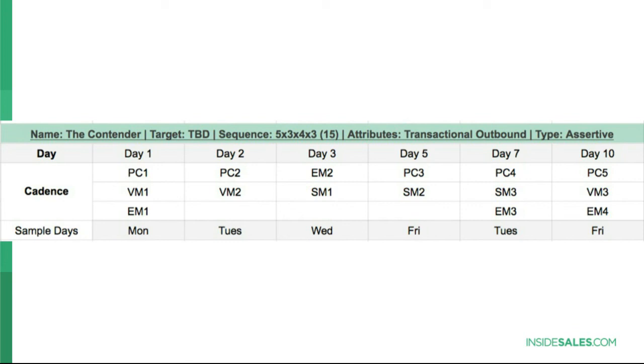As you go more relational, you typically extend that a little bit more into the 15, 20, up into the basically max of 30. I usually like to keep it around more like 20, but in transactional cadences, typically a little shorter. You want to be a little more aggressive. Relational, a little bit more strategic, a little bit longer in duration.